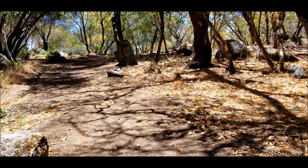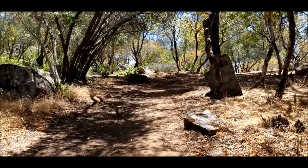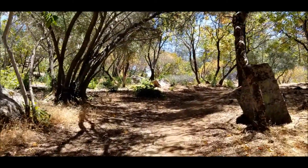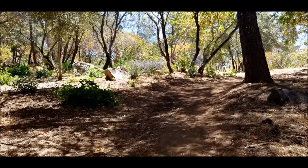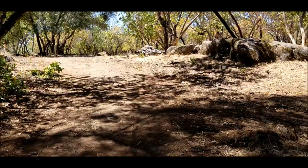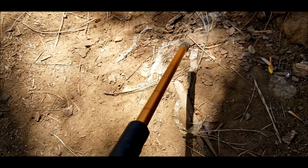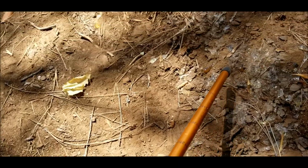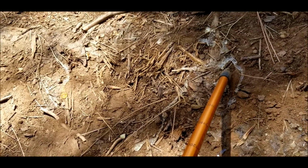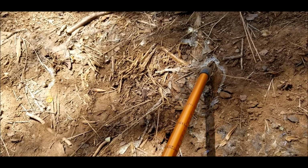It is an interesting place and would be beautiful when it's green. It's a little confusing as far as the actual laid out trail goes. There's not a whole lot of definition to them. Ick, look at this. You see that? Icky. Ew. It's still slimy.